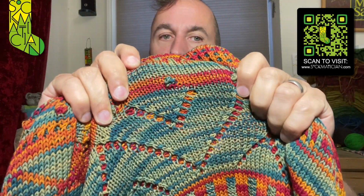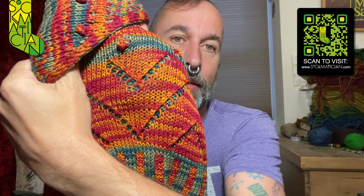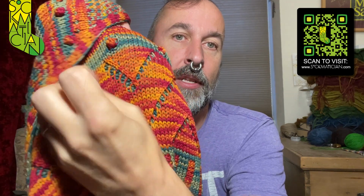It's not like a stained glass window effect, which I love. And on the back, the same is true. You've got the green peeking through the orange there, and these lovely crisp, clean lines of decreases coming together. I love everything about it.